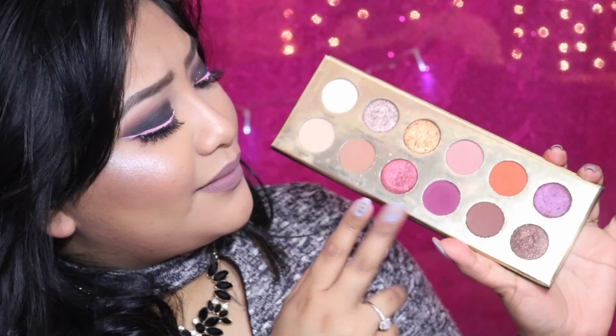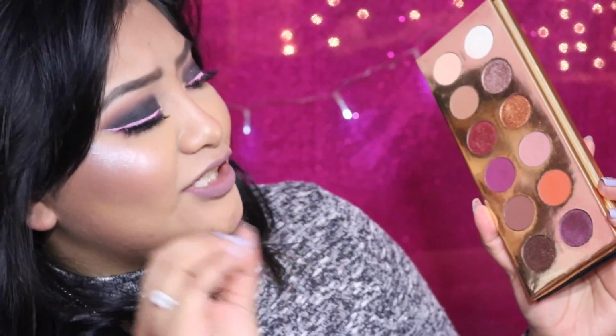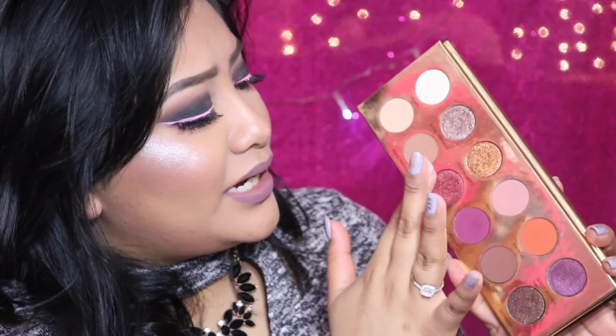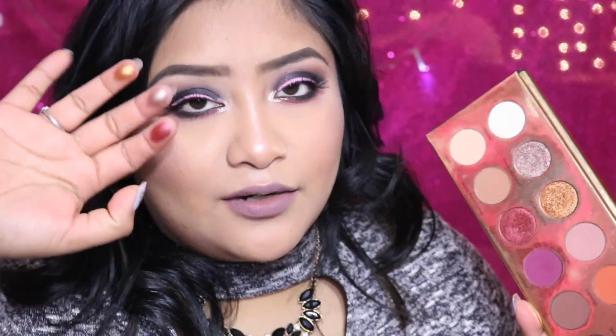You might be thinking, are these like the Modern Renaissance palette? No, not in any way, shape, or form. Yes, there is a color scheme kind of similarity going on, but not really. Totally different once you actually swatch all of them. And these glitter ones, oh my god, can we not? Can we really not? It's crazy how pigmented, buttery, smooth. These literally melt into your hands or into your eyes, right?